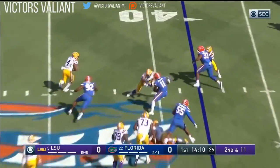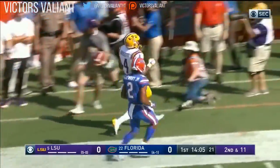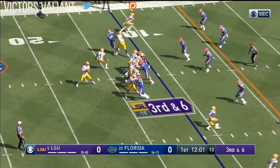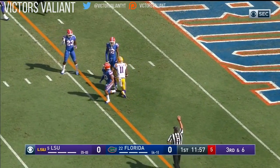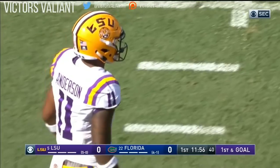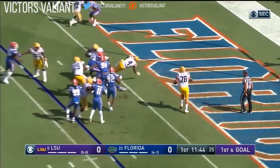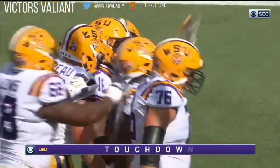Quick snap by LSU, and it's out in the flat. To Brossette down the sideline, and he's got a first down. Down around the four-yard line. Burrow, the quick slant. They've got the first down inside the four-yard line. First and goal. LSU, D. Anderson goes 6-6 to just box out. Brossette, easy touchdown LSU on their opening drive.